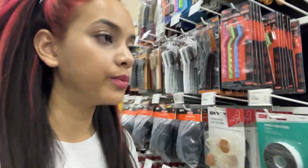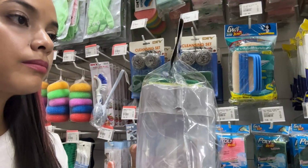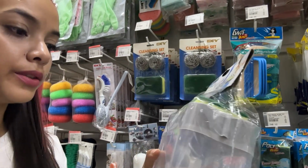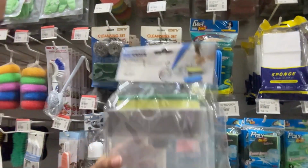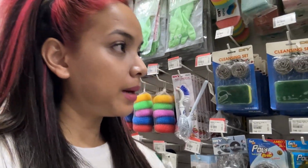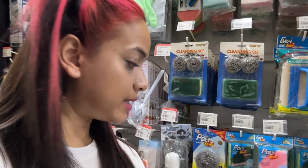Alright guys, let's move to the next section. Ooh, this is nice. Oh, you can put the soap here and then you can just squeeze it. Look, and it is only 41, and I dropped one. But this is nice too. You just put the liquid in, and then you will just spray it. Easy peasy lemon squeezy.